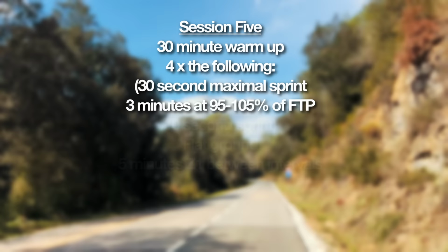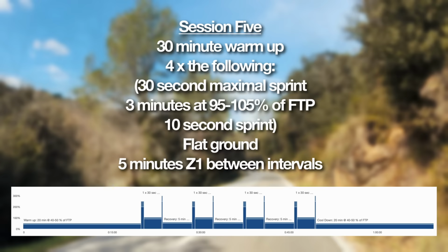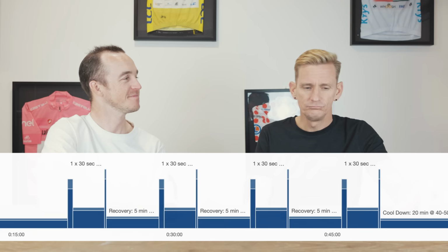So you kind of do a 30-second attack, you have a 3-minute duration pull, and then a 10-second attack at the end. Yeah, and you should win. In theory, on paper, you should win. There again, anything from 4 to 6 of those. They are pretty violent, and I like to have 5 minutes rest in between each one of those.